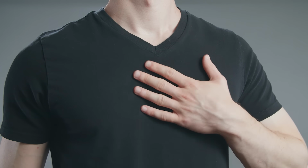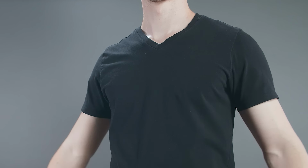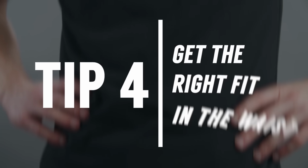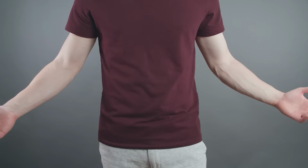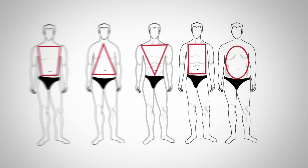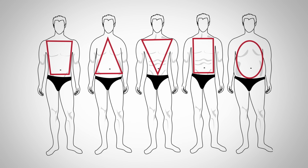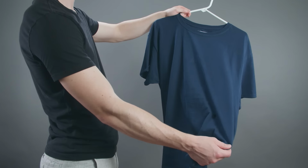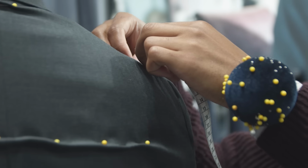A great fitted t-shirt is going to sit close to the chest without being constricting, about 1.5 to 2.5 inches of extra fabric. Next up, shirt fit in the waist area. Now, once you've got a good fit in the chest, let's look at the waist. This is where things can get a little bit tricky. I know there's a wide range of body types out there, and you really want to find a brand that works for your body type. And on a side note, if you can't find the perfect fit off the rack, you may need to actually adjust the shirt. You can do it yourself, or you could even take it to a tailor.